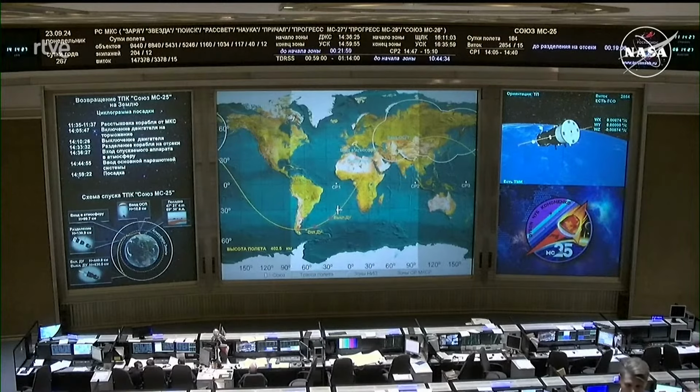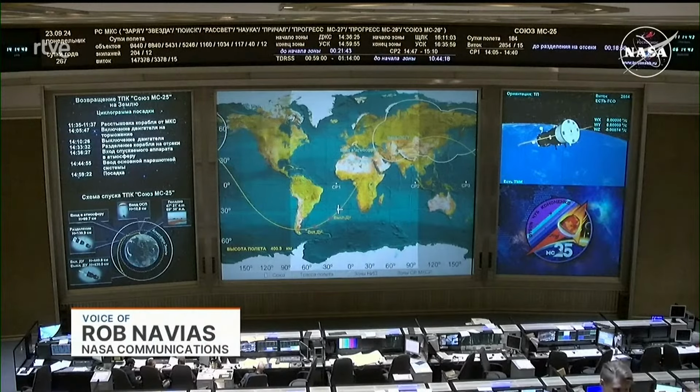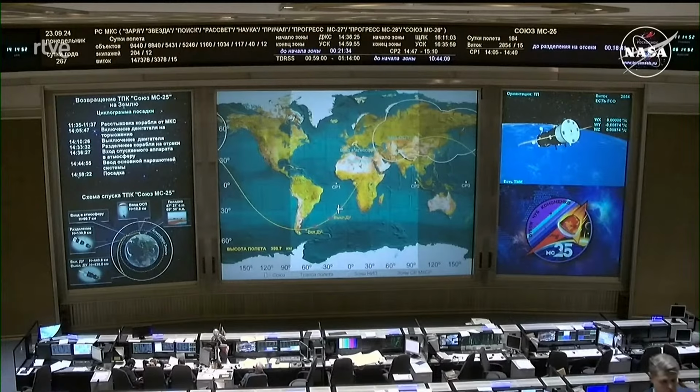This is Mission Control Houston, with the deorbit burn having been completed and the orbital module, the upper section of the Soyuz, having been depressurized in advance of the anticipated separation of the three sections of the Soyuz that's coming up in about 19 minutes. The countdown clocks here are ticking backward toward the Soyuz landing on the steppe of Kazakhstan, southeast of the town of Dzhezkazgan, about 91 miles to the southeast of Dzhezkazgan.